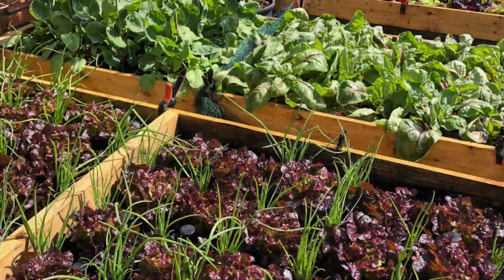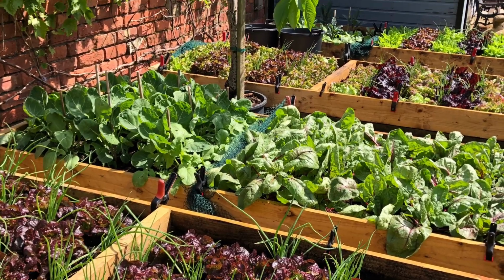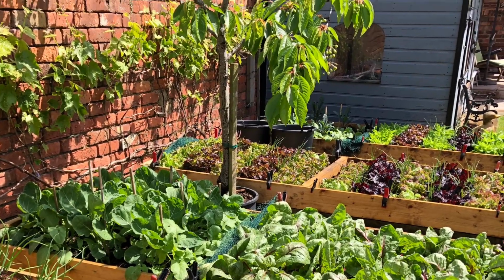It's been an absolute resounding success. We've absolutely loved the way the garden looks. We've loved being surrounded by growing things. We've loved the fact it's changing all the time. We love the fact that kids that come round really enjoy going on, like, hunting food. We've grown loads of fruit and loads of veg.